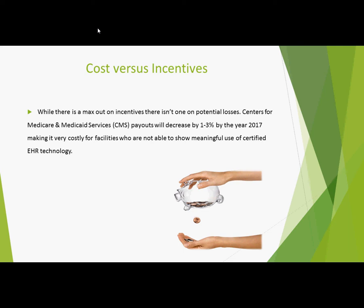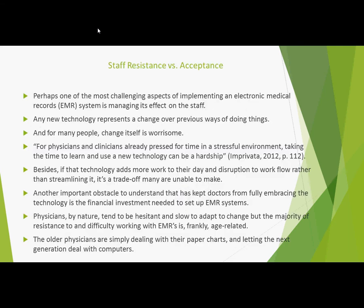There's staff resistance versus acceptance, one of the concerns. So change is worrisome, people don't like it, clinicians are all pressed for time in a stressful environment, so you have to streamline the work and just make it easy for them to learn. And in the beginning, it's not going to be streamlined, it's going to feel stressful, but you have to let them know that it will get better.